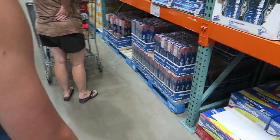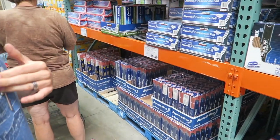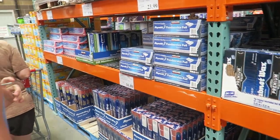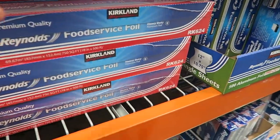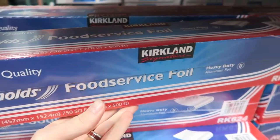Do they have any different colors, or is it just one? I think it's usually just one. Heavy duty. This is such a big one. Jeez. All right, we're getting this guy. 750 square feet of foil. Careful. We got the tin foil.